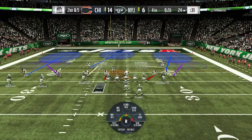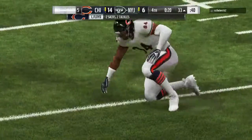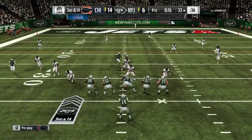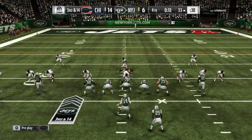Detroit! Back to throw. Being chased out left. And he can't get a throw off. He's taken down. What a huge play at this point in the game. Leonard Floyd in there to drop him as the clock continues to roll.